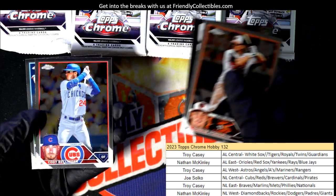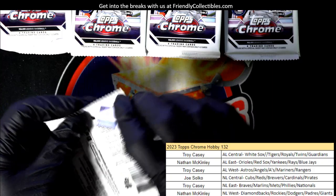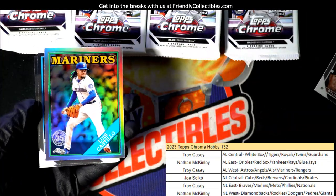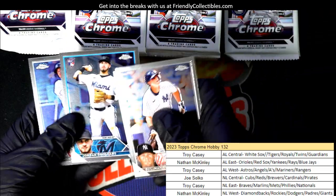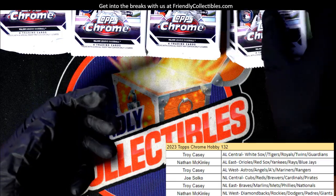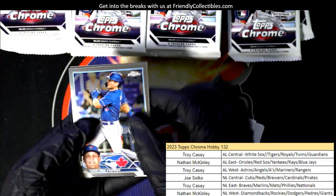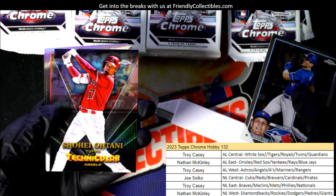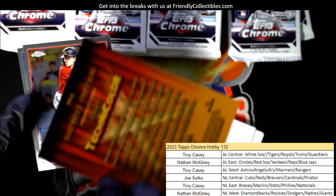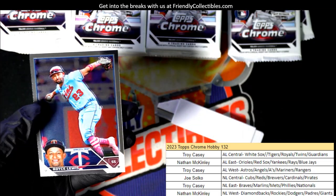Nice Rizzo. Titans Alvarez. Castillo for the Mariners, 88 Topps. Nice Technicolor Ohtani. Sweet. Corbin Carroll, rookie, right there.